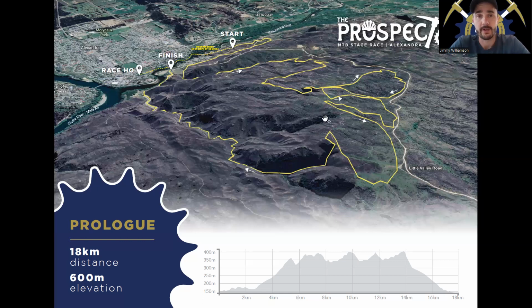The first major difference, obviously, is that our race HQ is now located in town in Alexandra at Centennial Park. This is off Rivers Street. So this is where our race caravan event setup is, and this is where you'll be rolling out from to start your prologue. Parking here is just on-street parking, so around the back of Rivers Street and the streets in the back of town here.